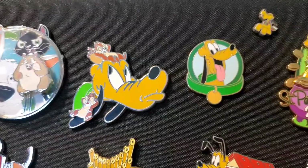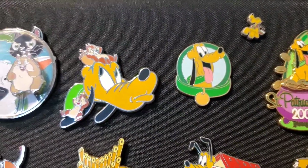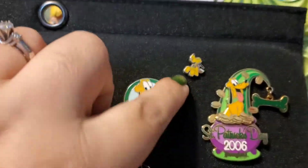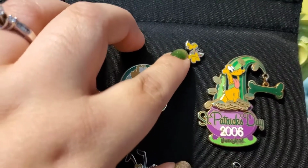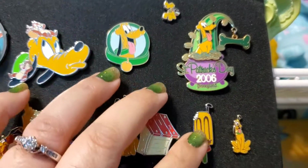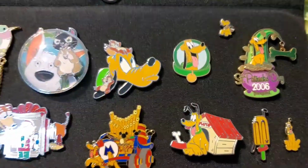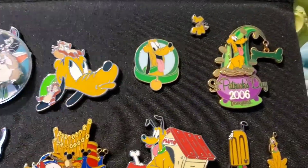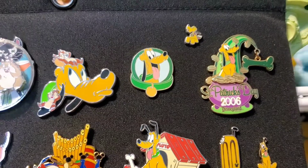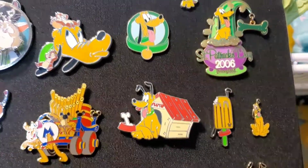And then here we have another favorite dog, Pluto. And Pluto always has a little trouble with Chip and Dale. I love this little tiny pin. I love tiny pins, and I love St. Patrick's Day pins. I had a recent video showing some St. Patrick's Day pin tag, and I will link that. And in that, I linked my St. Patrick's Day pins from last year.